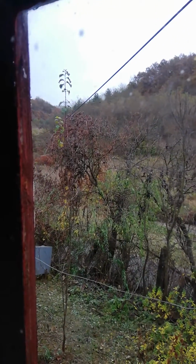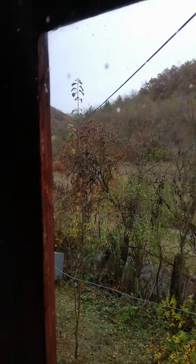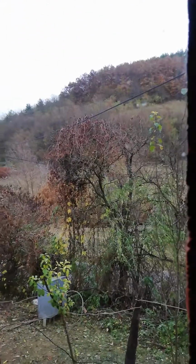Saw a couple of birds of prey up there about 20 minutes ago. Might see them again. Gliding around, looking for something. Don't know if they found it. And then out here, which is very pretty. Slovakia.